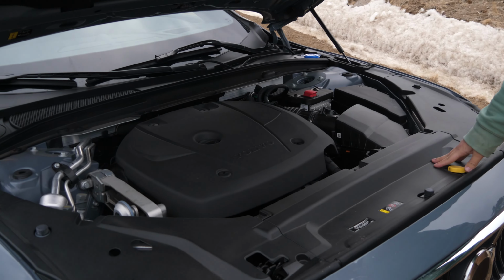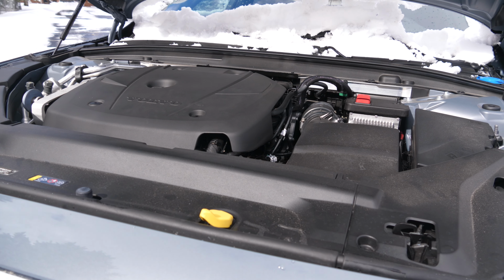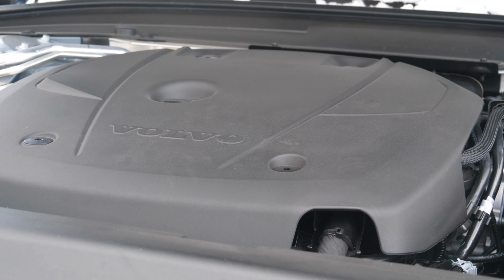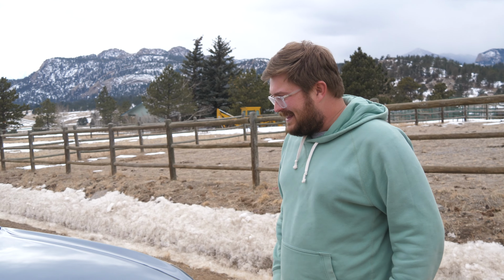So, sorry about that phone call midway through. Here is the T6 engine, 316 horsepower, 295 pound-feet of torque. It's got a little balancer for harmonics right there. Good engine, really good low-end torque, really good high-end power, kind of lacks in the mid-range, but we're at 10,000 feet of altitude. I'm getting out of breath.